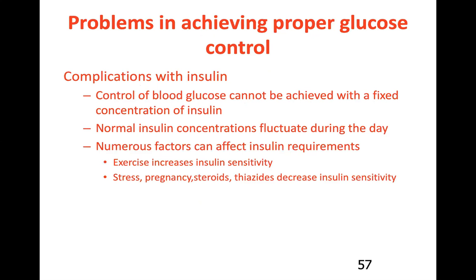Now, again, when we're looking at glucose control in diabetics in general, it's hard to do, as I've said over and over today already. It's very difficult to get control of blood glucose with a fixed concentration of insulin. Your insulin concentrations will fluctuate throughout the day. Sometimes they can even fluctuate quite a bit within hours. Insulin requirements are going to be affected by exercise, which can alter your insulin sensitivity, stress, pregnancy, steroids, other drugs, thiazides. Several things can alter the insulin sensitivity. So it can be drug induced, it can be activity and so forth. That makes it extremely difficult for us.